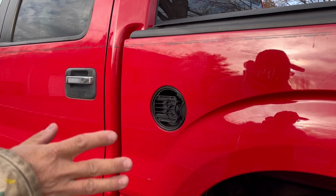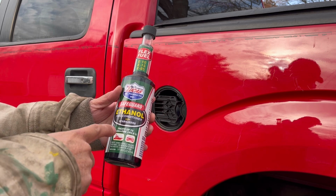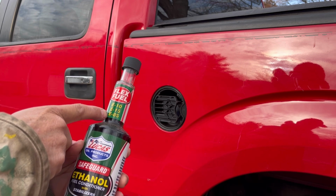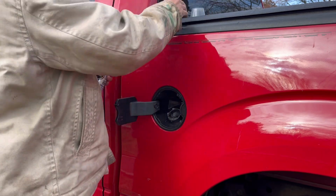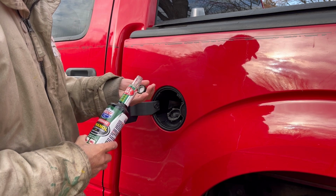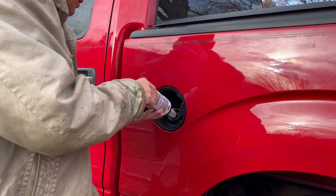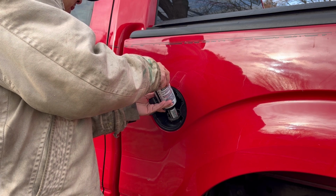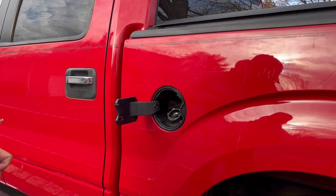Because I just filled up with E85 gas, I'm going to put in some Safeguard ethanol fuel conditioner with stabilizers. It treats up to 80 gallons, and this is for E10, E15, E85 flex fuel vehicles, which I now have. So 1 ounce takes care of 5 gallons. I put 16 gallons in here, so 3 ounces approximately. Just put in 3 ounces. I hope I got most of it in there.